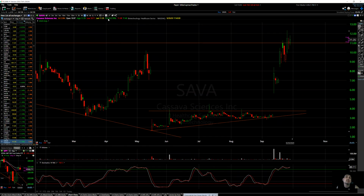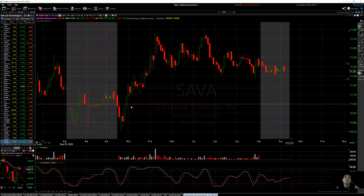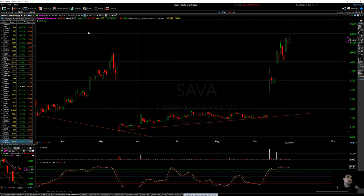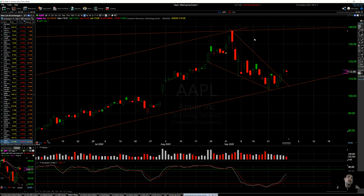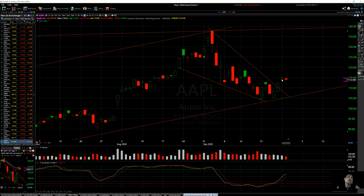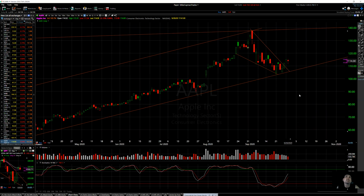There's Sava. Volume's dropped off compared to the other days. So you can see that move. Some tech, Apple. Came out of this wedge. There's a cross, change of direction. Now we're going to come back down again. So, nothing great doing right now.